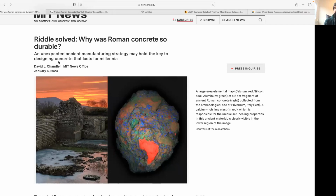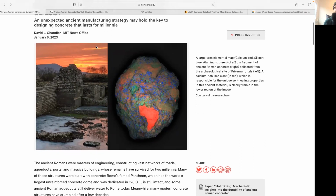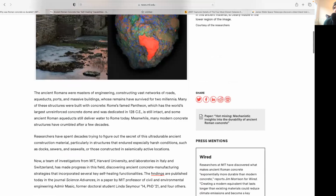There was a new discovery with Rome. Why was Roman concrete so durable? An unexpected ancient manufacturing strategy may hold the key to designing concrete that lasts for millennia. David L. Chandler, MIT News Office.